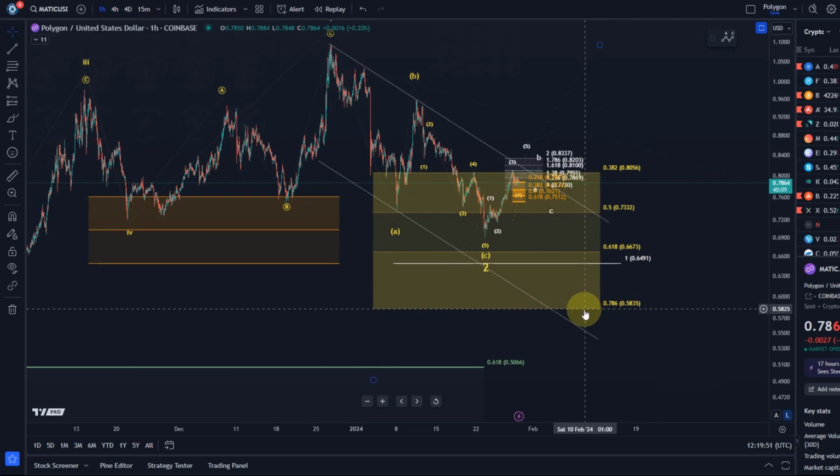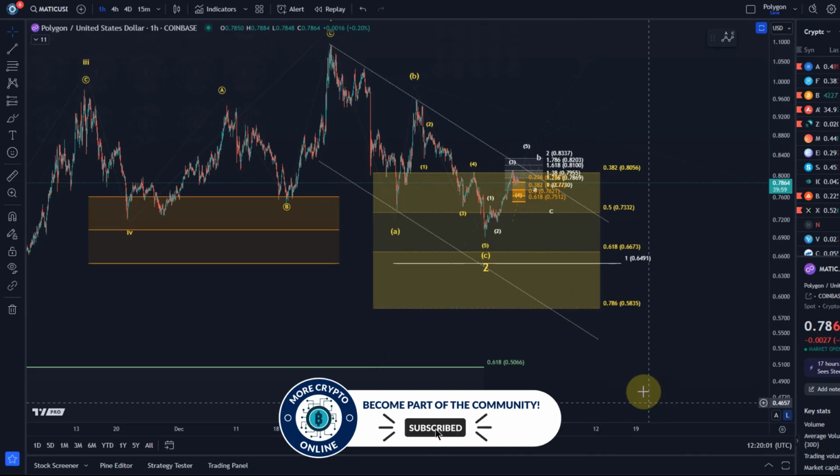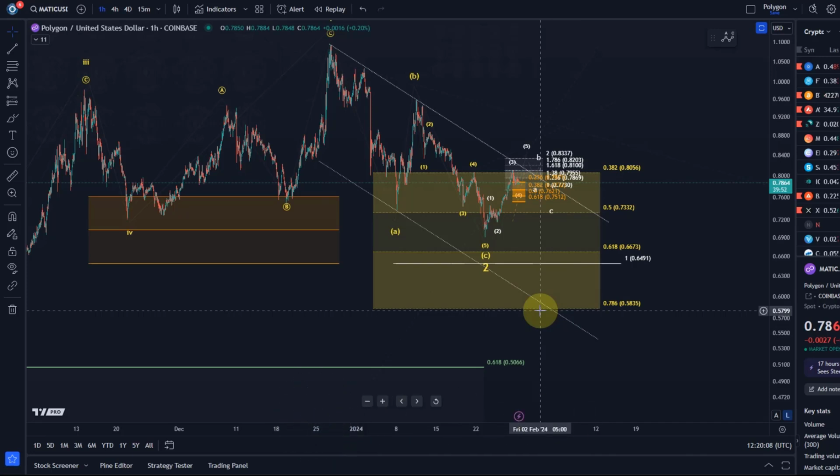and that's the break below the 78.6 Fibonacci retracement. It's at 58.3 cents. Once that level breaks, it's an indication that things are already starting to break down. That's typically when I will start to see the setup, the so-called 1-2 setup, as very unreliable, and it reduces quite substantially in likelihood. So it's worth watching that 58 cent level there.